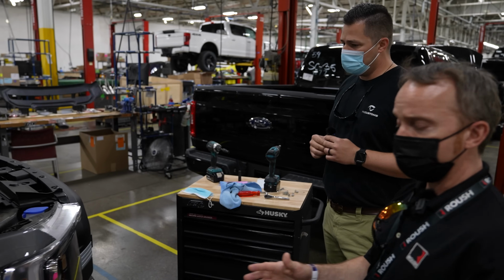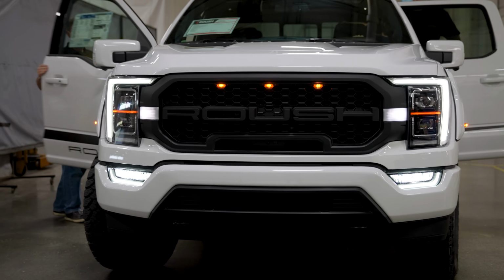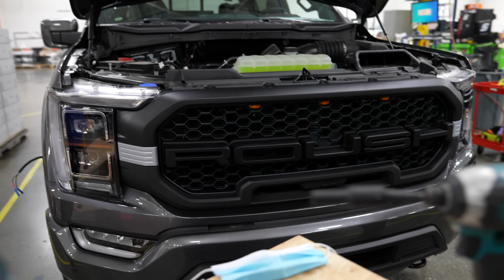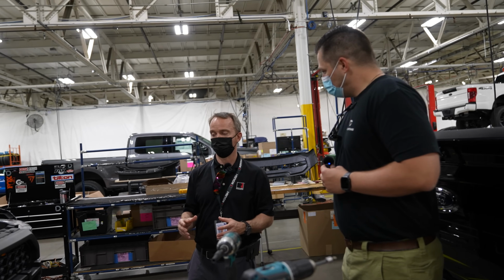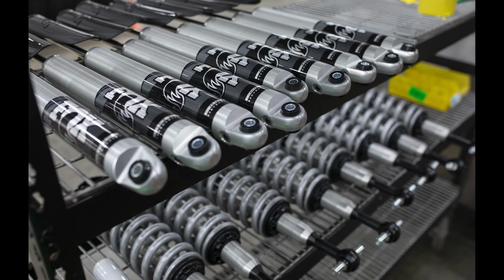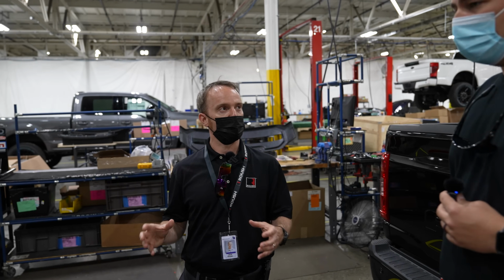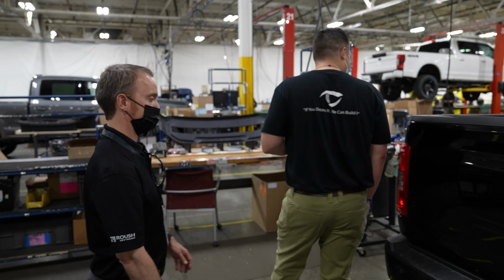What's going on in this stage, our very first stop in the production cycle, is putting on our front grille. Back in the day, we built our vehicles in bays, making all the modifications with a single mechanic in one single location. What we do now is a really refined process where, at each stop in this line, we have supply on the side of the production line, and we're able to identify any quality concerns and hone in the production process. Very cool. Let's keep moving down the line and see what we've got over here.